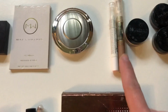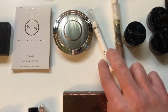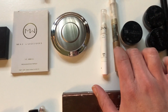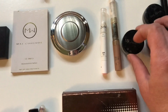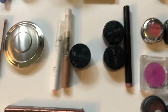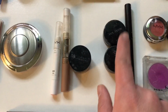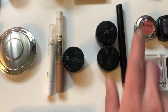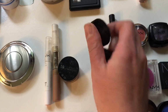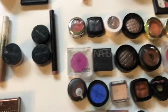For eye primers, I'm using all three of these as eye primers. This is my Milk NYX Jumbo Pencil. This is an old Revlon Color Stay, and this is my mica eye base that I'm working on. For colored eye bases, I have these three right here. This is my Laura Mercier Caviar Stick, and here are two eye bases from Mary Kay. Okay.